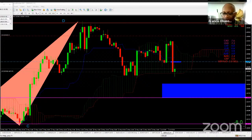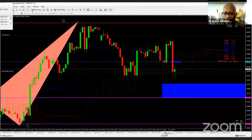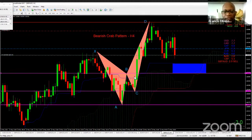So the second trade we entered earlier on was this one. We see it's pulled back to our entry now. That's why it shows 0 there, but that's fine. I believe it's still going to drop as well. So guys, we'll leave it here today. Just quickly go through this.